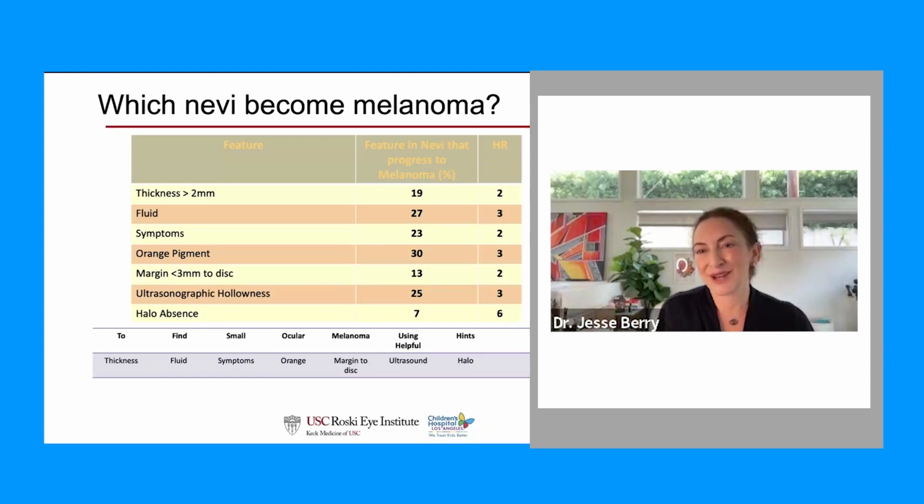And this is from a study by the Shields, who are ocular oncologists in Philadelphia. And there are some factors that tell us that there's an increased risk of a nevus turning into a melanoma. And that includes thickness greater than 2 millimeters, the presence of subretinal fluid, the patient noticing symptoms. Symptoms are usually a sign that something is growing or changing, the presence of orange pigment, and whether the tumor is close to the disc or on ultrasound looks hollow.